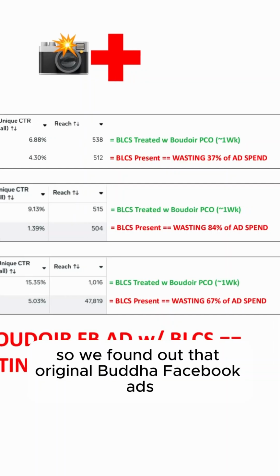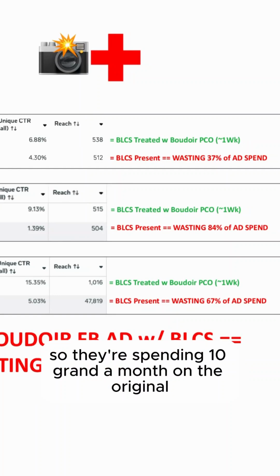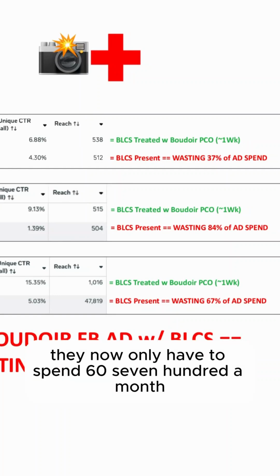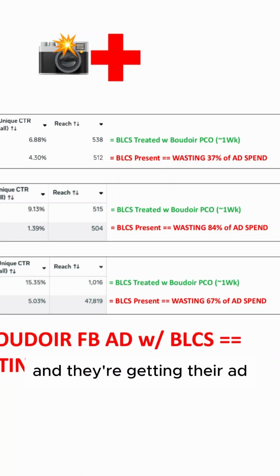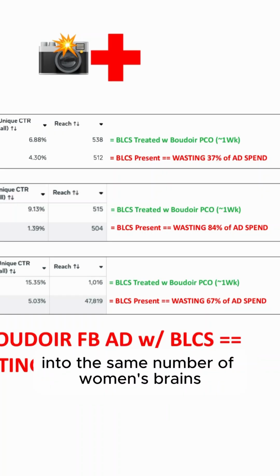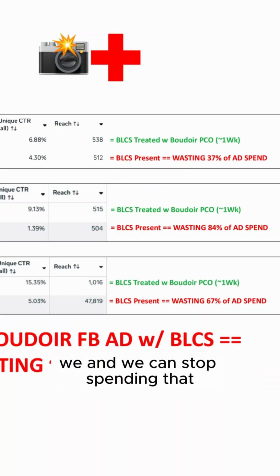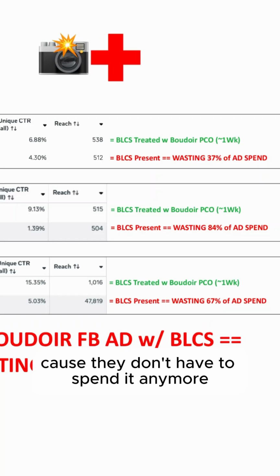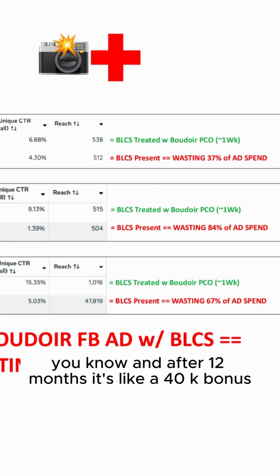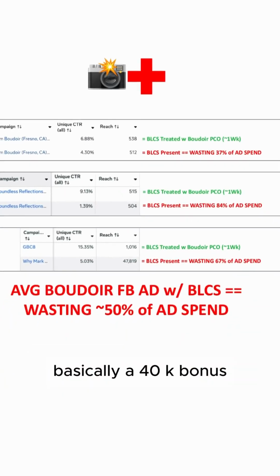So we found out that the original Boudoir Facebook ad was wasting 37% of ad spend. So they're spending 10 grand a month on the original. They now only have to spend 6,300 a month on the Boudoir Pico treated ad, and they're getting their ad into the same number of women's brains in both cases. So that's 3,700 bucks a month wasted. We can stop spending that, and that's kind of a bonus back in the business owner's pocket because they don't have to spend it anymore. And after 12 months, that's like a 40K bonus. So $3,700 bonus every single month, basically a 40K bonus.